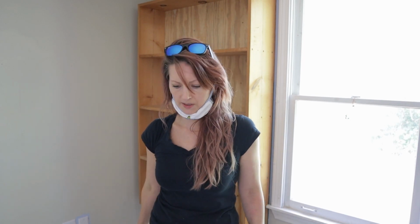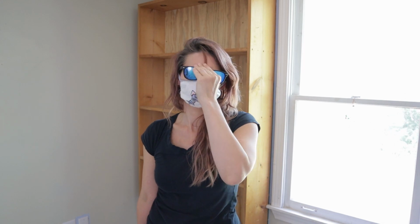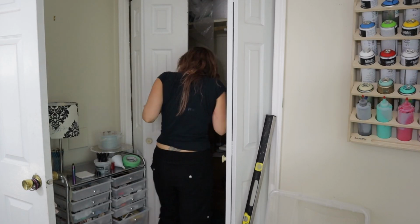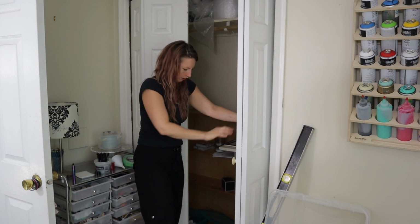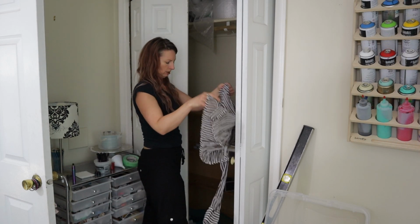Well, it's time to get cracking with the orbital sander. Unfortunately, I have not been able to locate my safety goggles or my sanding masks. So it's gonna be a unicorn mask and Ray-Bans. Open this door all the way. There's a shirt on there.